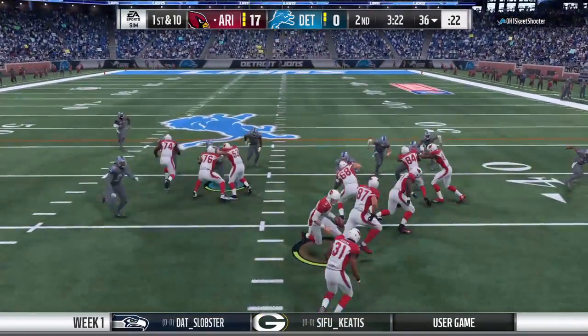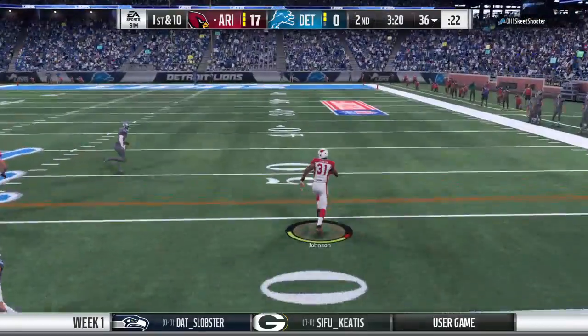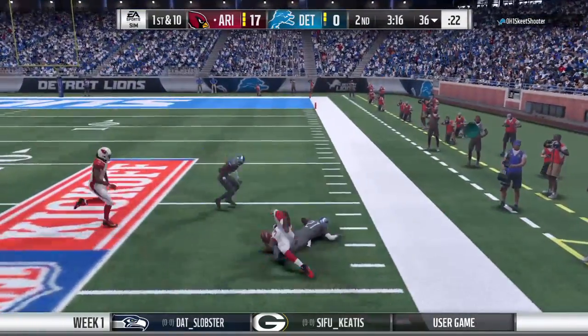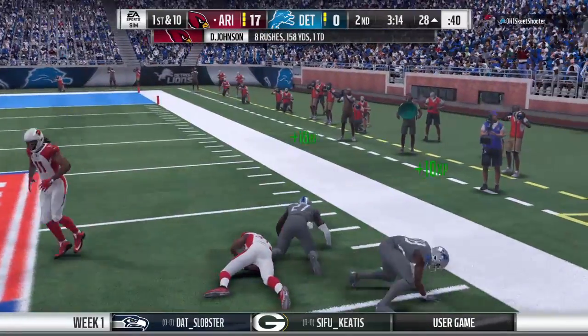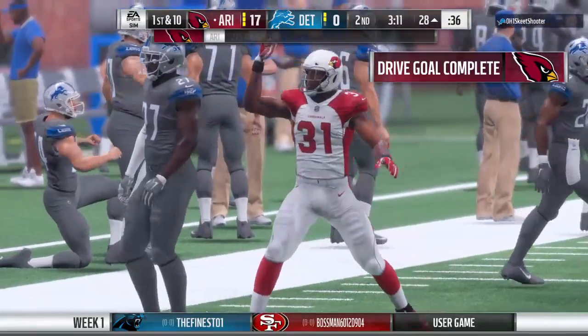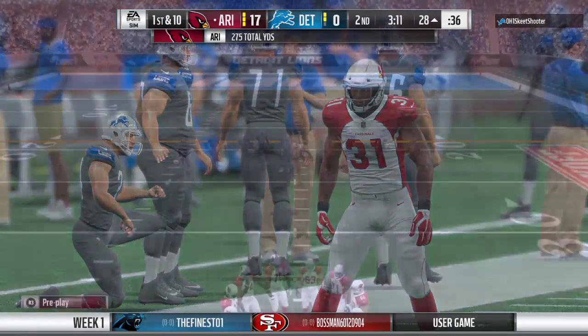And he did. The first down carry here for Johnson. Room to run past midfield. And he'll be taken down, but not before getting this inside the 30. That one's good for 35 yards on the ground and a first down.